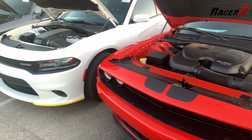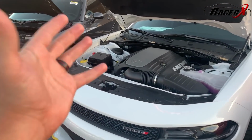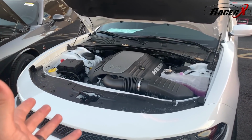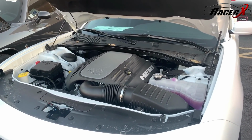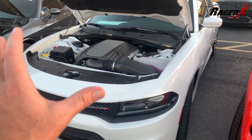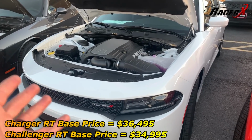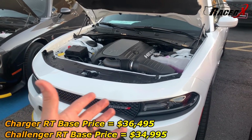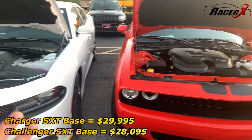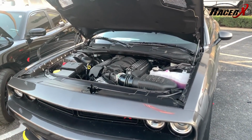Now, things change a little bit when we step up to, of course, this is a Charger version here. They do make the Challenger in this as well, but this is the 5.7 liter V8 in the RT. This one actually makes like 375 horsepower and over 400 pound-feet of torque. So quite a bit of a jump in terms of torque when you jump up to the RT. And of course, the base price on this one is right around $35,000, and you can option those up from there. The base price on the SXT is actually right around $28,000. So you can see there is a price jump when you jump to the RT. And of course, as we jump to the Scat Pack, we're looking at a $40,000 base price.